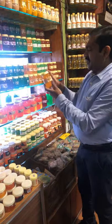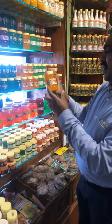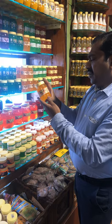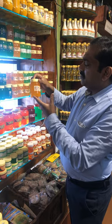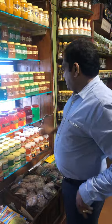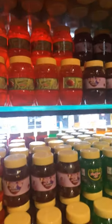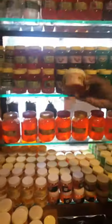And this is also very fast selling in our shop. It's papaya gel. The base is aloe vera and papaya mixed together. And this is very fast selling in our shop. All natural, no chemical added in this. We have different quantities. We have 250 gram, half kg packing, and 200 gram packing, and we have 100 gram packing also.